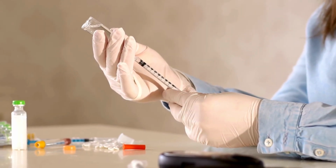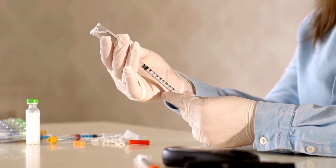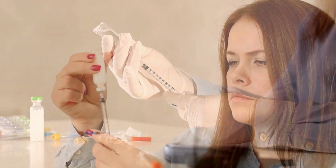I'm guessing there's more to insulin than meets the eye? There is. Insulin comes in different types, each with its own speed and duration of action. There's rapid-acting insulin, which works very quickly, long-acting insulin, which provides a steady background level of insulin, and intermediate-acting insulin, which falls somewhere in between. So it's like having different types of insulin for different needs and situations.